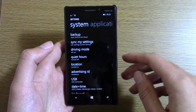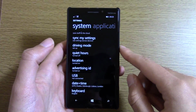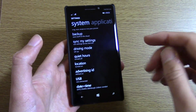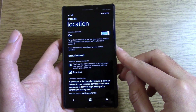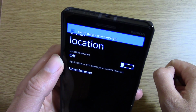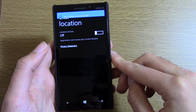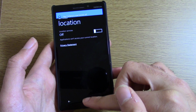So I've got location on at the moment because I was driving before, and I like to use the Hey Cortana to aid me going in different ways. However, if you want to maximize the battery on this particular device, then I'm going to have to implore you to turn this off. Yes, it will mean that Hey Cortana is turned off as well as a lot of the Cortana functionality, but if you are not necessarily using it, then I think there's going to be a big battery drain.